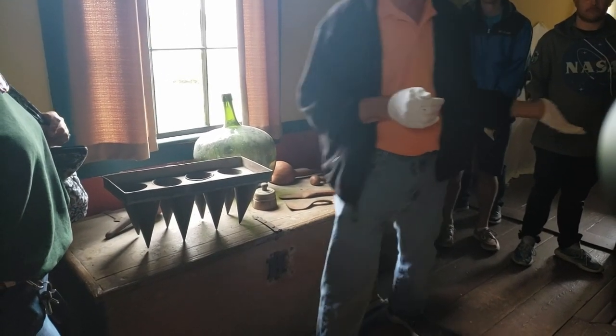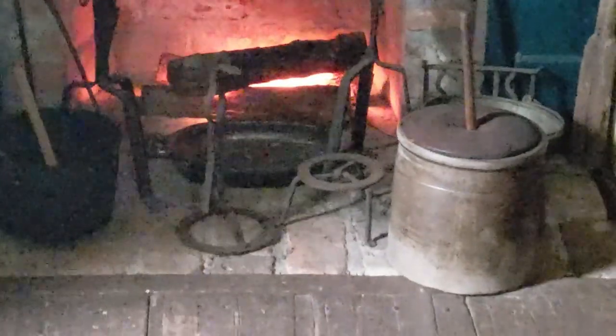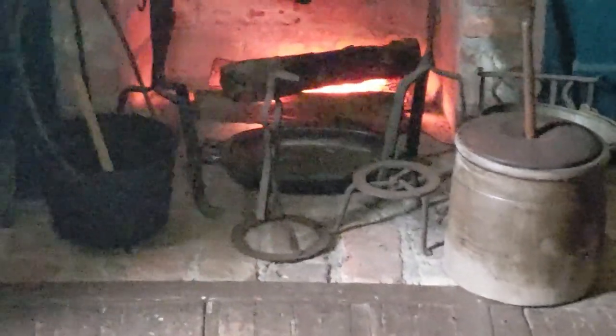Notice the items around the fireplace. A lot of them are very similar to the things that we use today, pots and pans. One that we don't use very often is the churn. I don't think any of us have to churn our own butter anymore, but there's the butter churn.